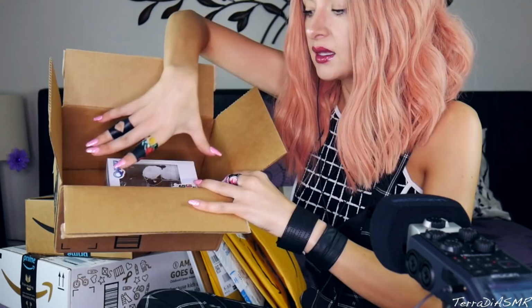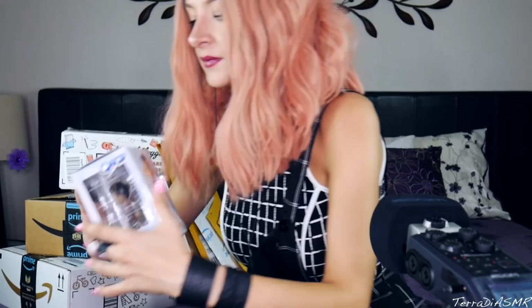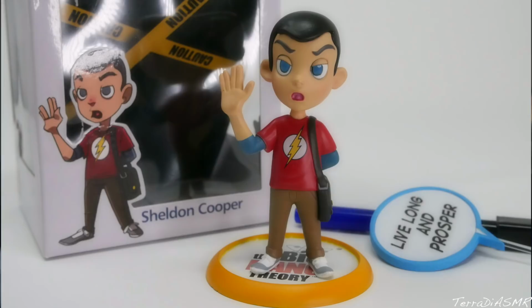Look at that nicely packaged object. I am kidding. This is actually terrible. There's nothing in there but this, so this could have gotten damaged easily. But this is Sheldon Cooper from The Big Bang Theory. This one was packaged a bit better. At least there's some bubble wrap.